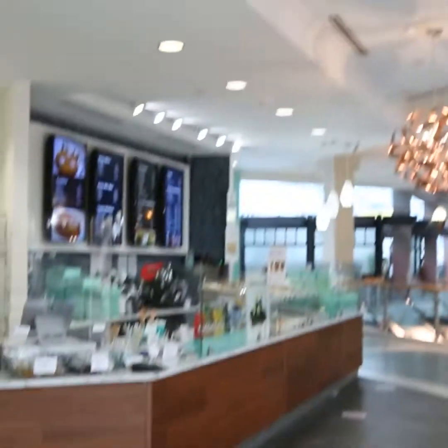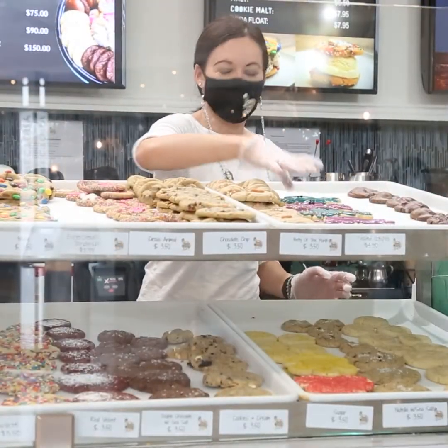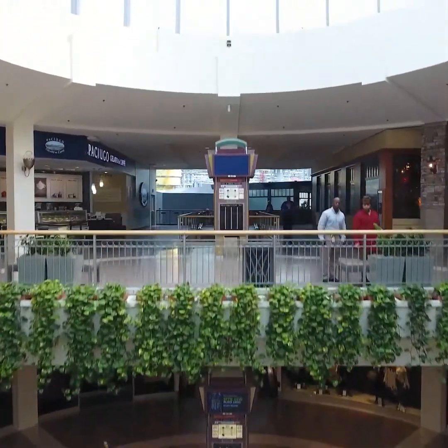Baking Betty's, I started it in California. I loved to bake growing up, and I would bring cookies to work, and I thought, hey, what a great idea. I should start a business doing cookies, even though I've never worked in food before. So I started doing wholesale and stuff like that, and I started out with one cookie flavor. Now we have 26 different flavors. And then I moved back to Minnesota a year ago and opened at the Mall of America, where we are today.